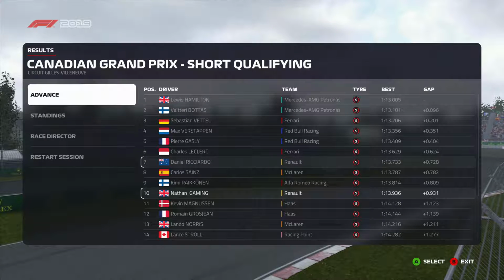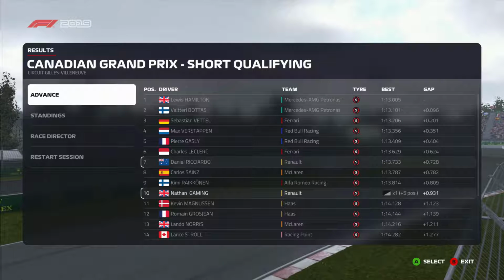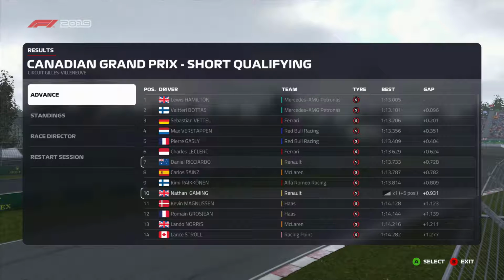Well, we did qualify in 6th initially, but because I fitted a new engine and gearbox and stuff, I've been moved down a few places. But 10th isn't awful, and I'm okay at this track, so I'm expecting to have a decent race tomorrow. Tomorrow's not even tomorrow, but you know what I mean.